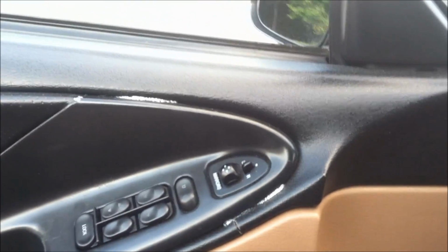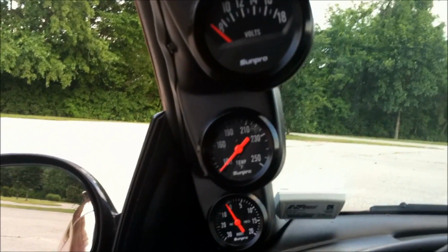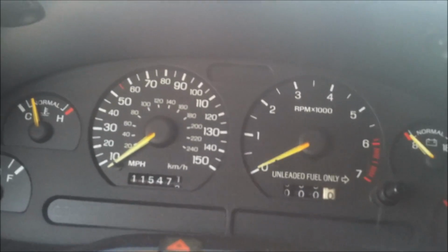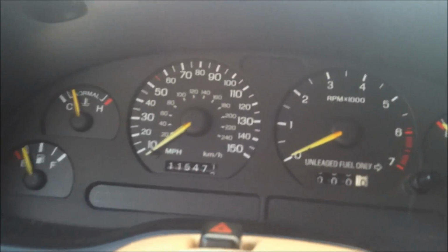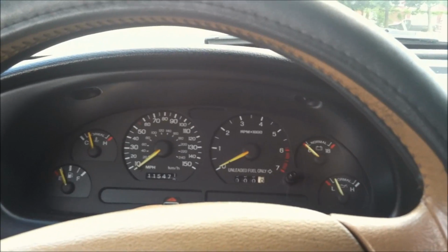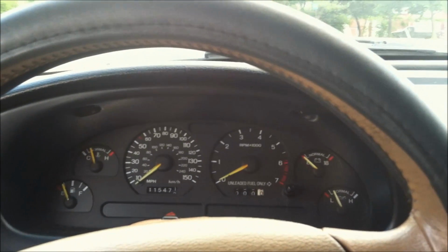Here I've glued the door. A lot of these cars, the door panel is very flimsy and it was basically falling off, so you glue that a little bit. The 3 gauges, don't mind these, just volts, temperature, and boost, which isn't really boost. This isn't boosted. The odometer is showing 115,471, but the odometer gear is broken, so the speedometer works, but it does not record your miles. It's estimated to probably have around 140,000 miles on it right now, but it runs really good.